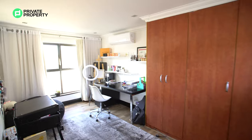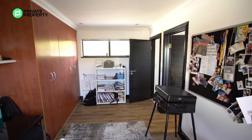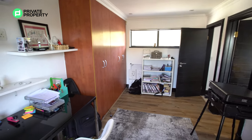So here we are within the room at the end of the hallway. And I think a lot of you are wondering, why did I pass two doors? Why didn't I go in there? And that's because this section is almost a self-contained apartment.